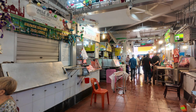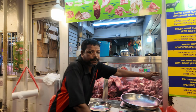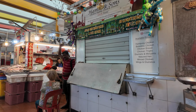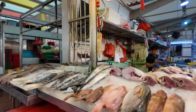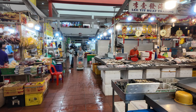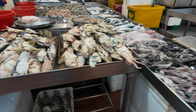So they have lots of meat shops. Wow. Basically lamb, chicken, chicken liver, everything is available. And fish. I think the storage facilities as well. They are all usually small counters here. You can see squid, crabs.